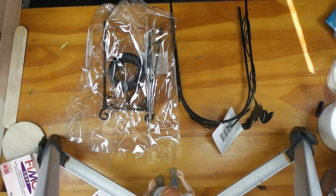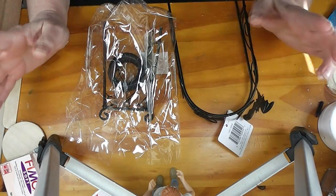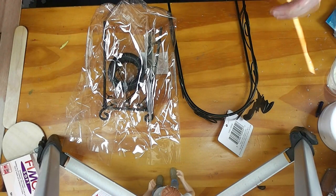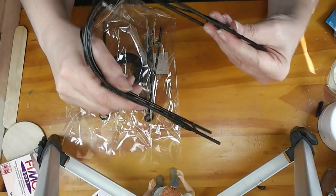So I had to make a trip to town the other day, and I stopped at one of the larger Joann Fabrics, and they had a bunch of Halloween stuff on for 50% off. And I found these pieces that are going to be perfect in the dollhouse.